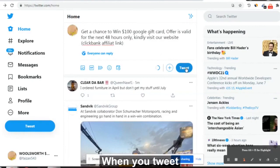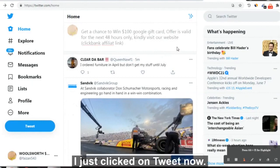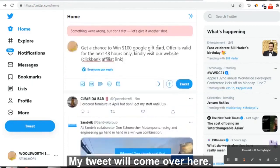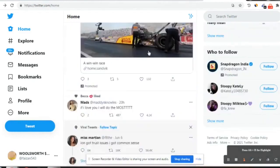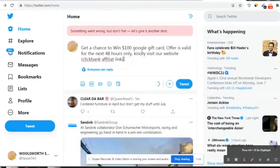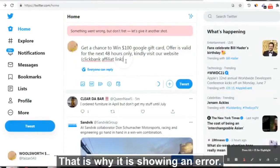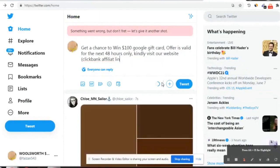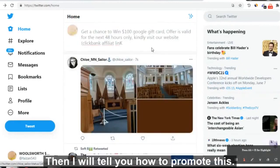When you tweet, see, I just clicked on tweet. Now my tweet will come over here. I have just tweeted it. It's an error because, just give me a moment, I need to remove the bracket. That is why it is showing an error. Okay. So once we do the tweet, then I will tell you how to promote this.